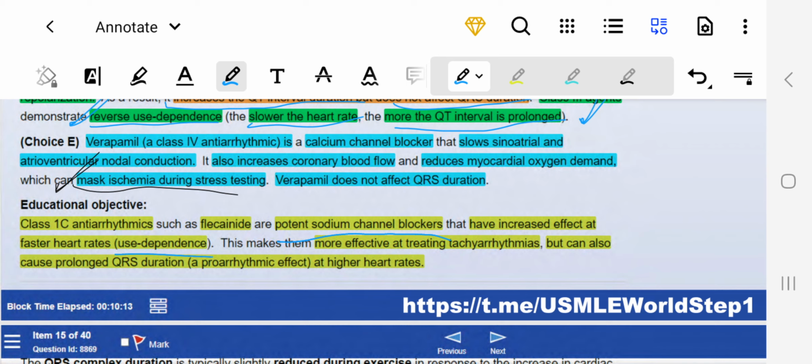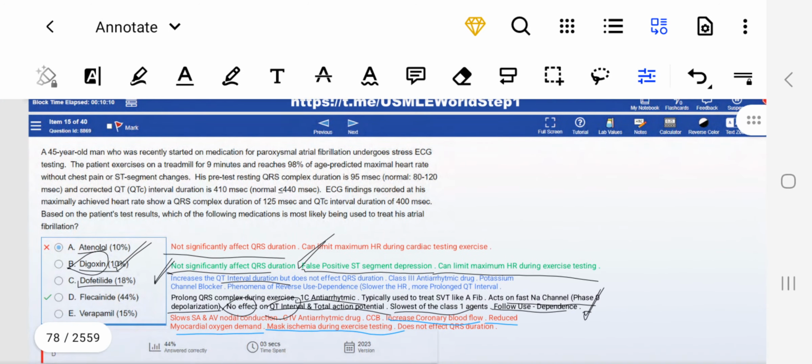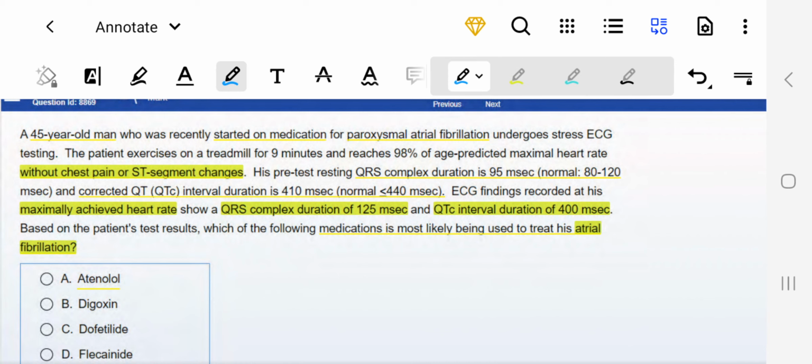Use dependence mechanism, important. More effective at treating tachyarrhythmia, but can also cause prolonged QRS duration, right? This is important. Pro-arrhythmic effect at higher heart rates, right? Like in this case, if we look at this case, the QRS complex duration is 125 milliseconds. This is being increased, right? Normally it should be 80 to 120, but here it is being raised to 125.